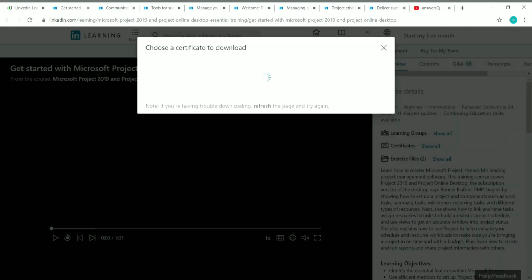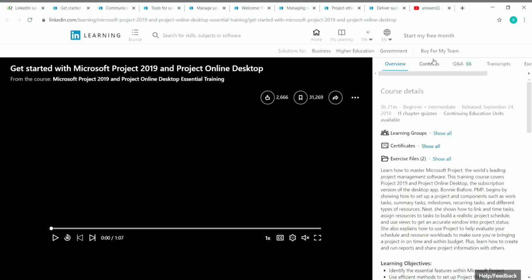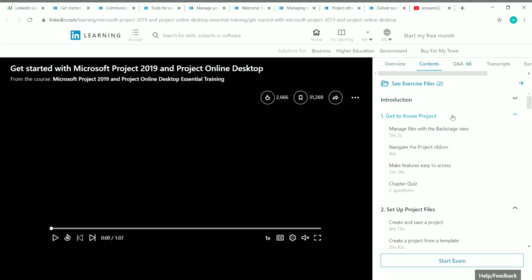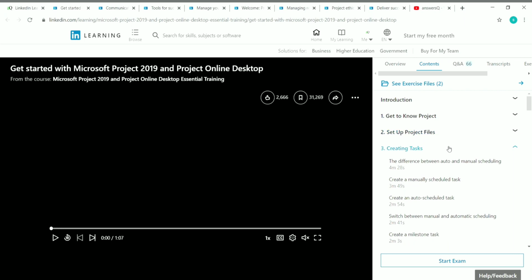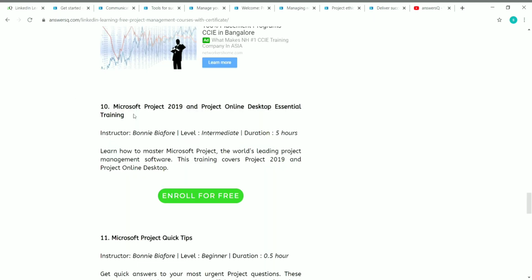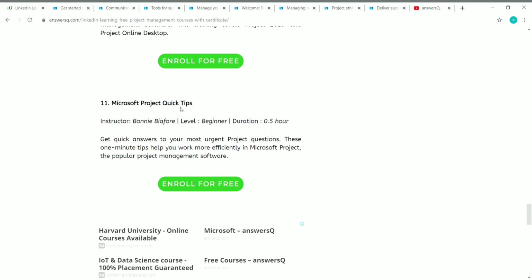So if you click on certificates, you can see that we can get 3 different certificates. One is Project Management Institute certificate, and NASBA certificate, and LinkedIn Learning certificate. And if you click on contents, we can see what you'll be learning here. And you'll be learning about getting to know the project, setting up project files, creating tasks, linking and timing tasks, and these are the things that you'll be learning. So this is another course, Microsoft Project 2019, and the last course is Microsoft Project Quick Tips.